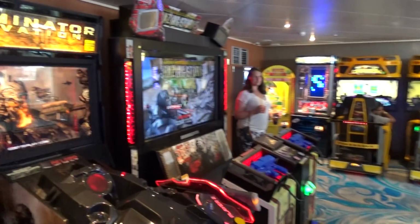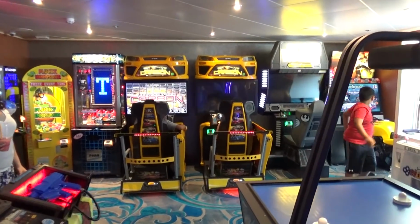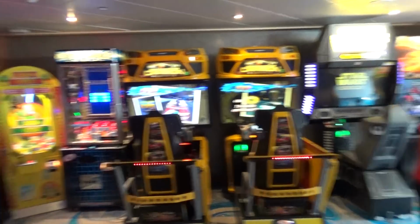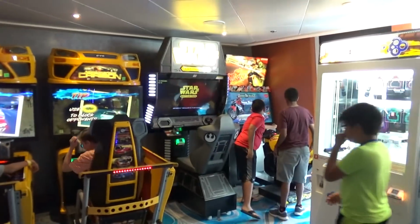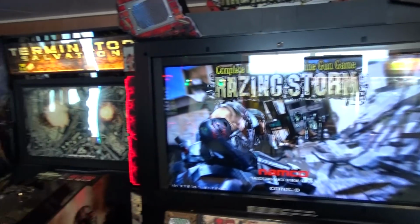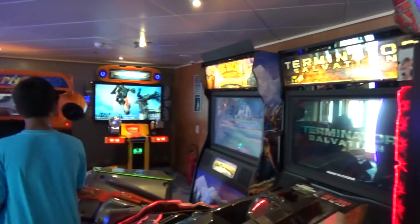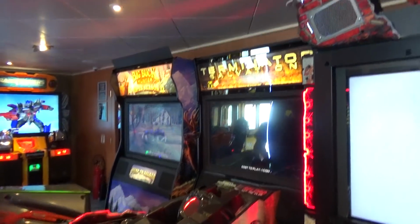And one thing I love about this cruise ship is that you can buy an arcade pass for $10 a day per person. You can play all the games you want, except for the prize games. So you wouldn't be able to play Stacker or the Plucky Dinosaur and the crane games. But as far as the video games, especially if you're a kid and there's not a whole lot of kid options to do, getting that arcade plan and just sitting here and beating Terminator and going over there and beating Transformers, like that would be a really cool idea.